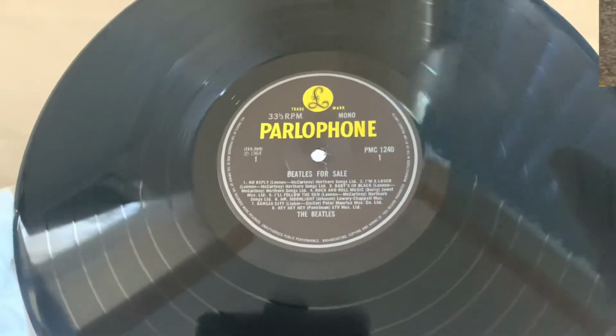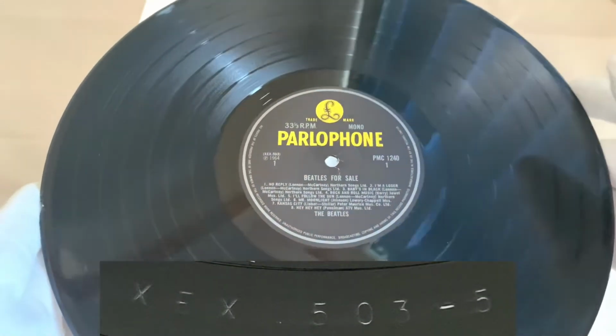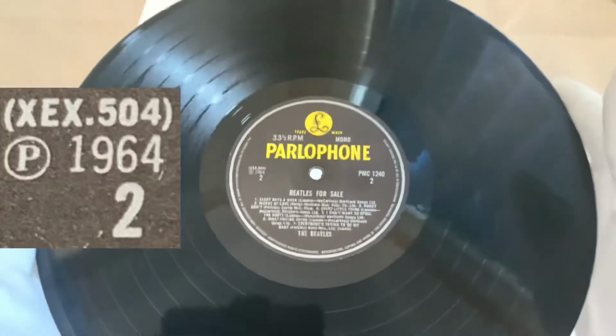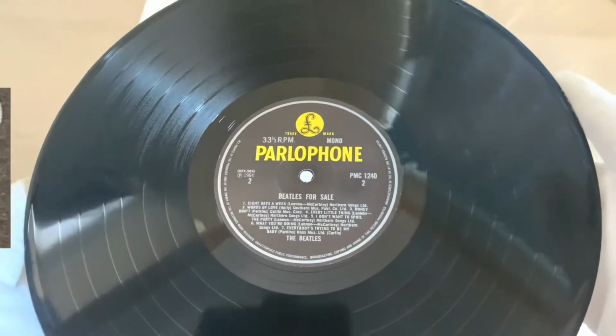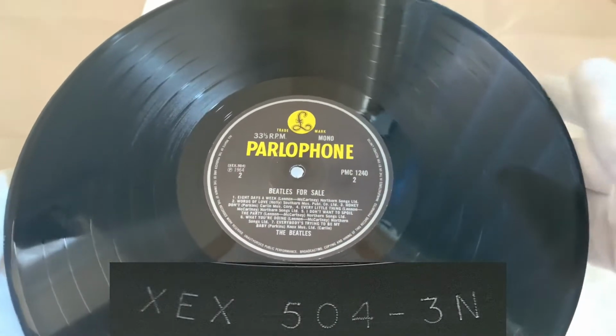The actual matrix number on side 1 is XEX 503-5. And on side 2, once again, matrix number is XEX 504-3N.